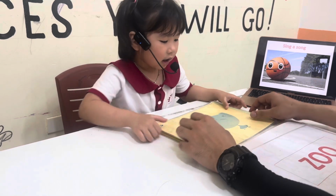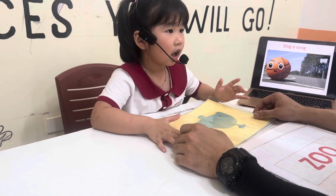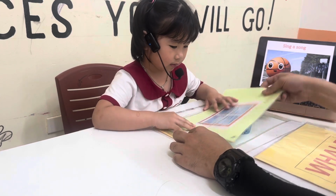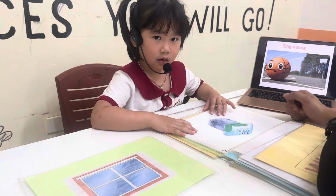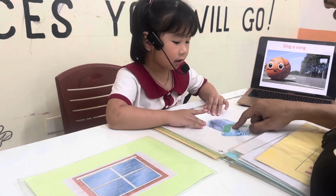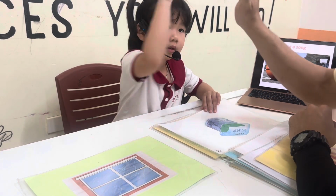What is it? It's a fish. It's a whale. Very good. Okay. It's a window. Where is the window? It's a window. What is it? It's a surface. Very good.